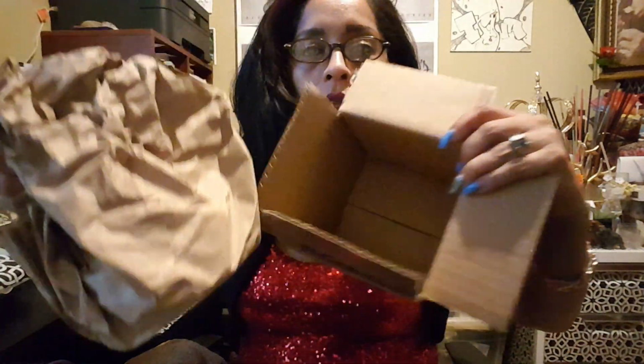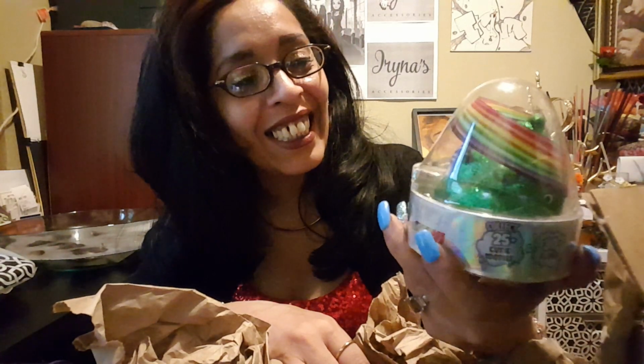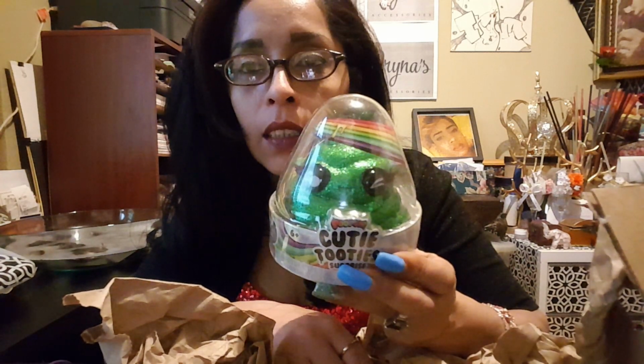Wow, they used that thick tape. Oh my god. Got it. Let's see the other side. Got it. Let's see what's in here. It's gotta be in here. Merry Christmas! What is this? It's a cutie tooties. It looked like a green poopy. Oh my god, what is this?